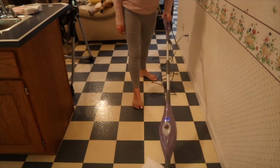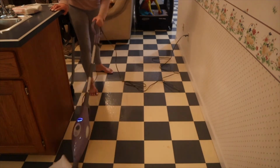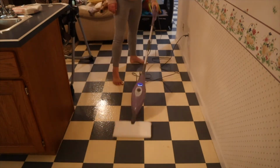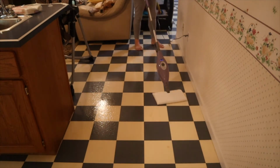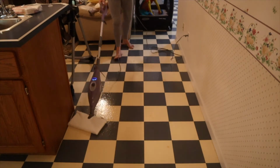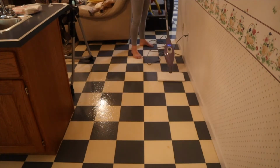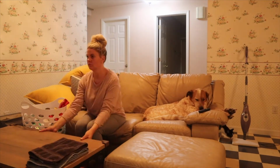Typically, I do like to vacuum my floors probably every other night or every 2 nights. We have a border collie and Australian cattle mix. That is him laying right there in the corner. He sheds a lot. I love him. I love his breed. I think he's a beautiful dog, but our next one will definitely not shed.